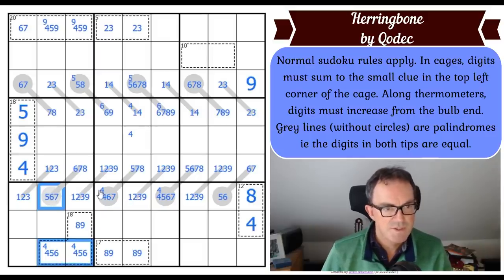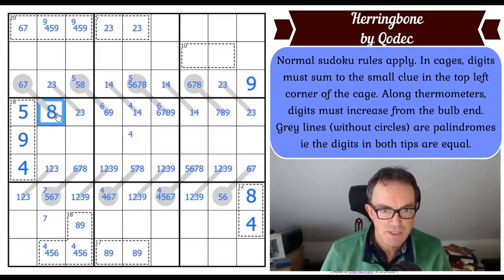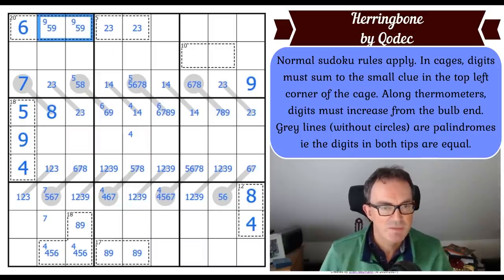Again, it's close, isn't it? Ah, but 7. Now, where does 7 go in this box? That's beautiful. Right, 7 goes here. That's beautiful because it gives us that digit. That's an 8 now by Sudoku again. So that's a 7. It must be one different from its tip. That's now a 6, which fixes the 20 cage. This is just sublime. It is absolutely sublime.